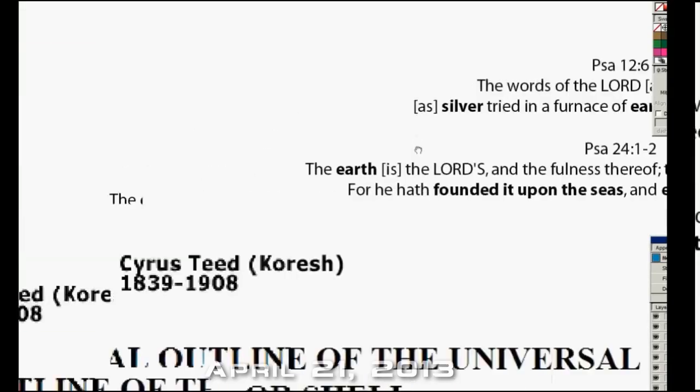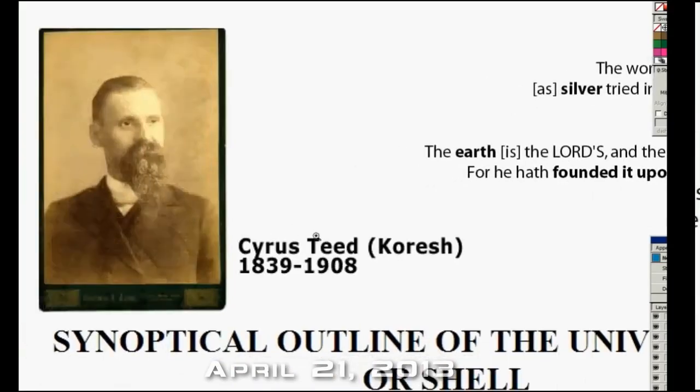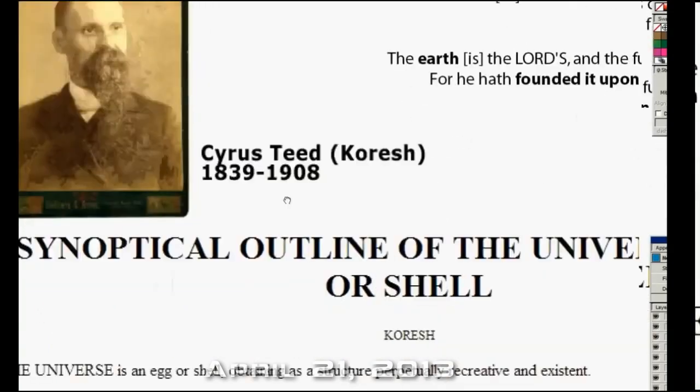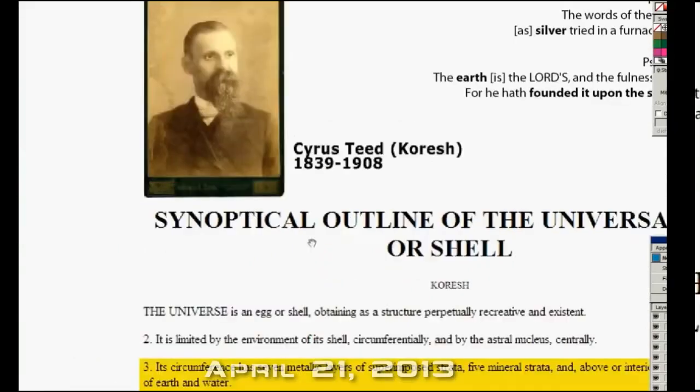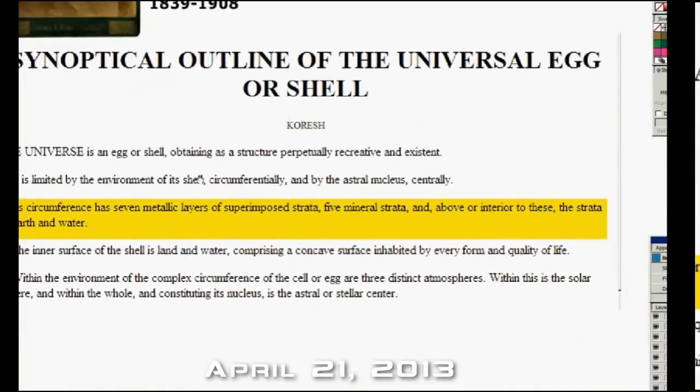It's very interesting because Cyrus Teed, now a lot of people think he's a whack job, but actually he was a very intelligent man. And looking back in retrospect, I think he was just a little bit too static, too rigid in some of his terminology, but he had it right. He said, okay, the universe is an agar shell obtaining as a structure perpetually recreative and existent. It is limited by the environment of its shell, circumferentially and by the astral nucleus centrally.